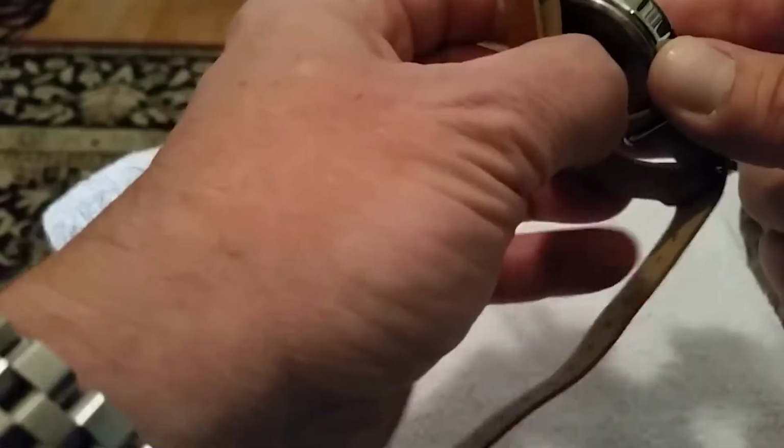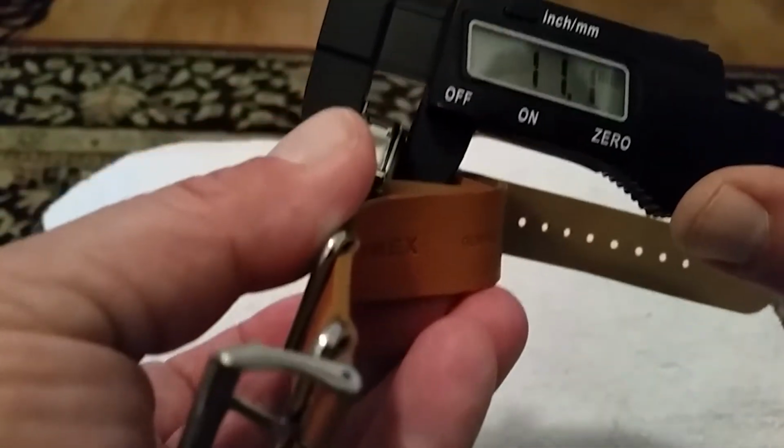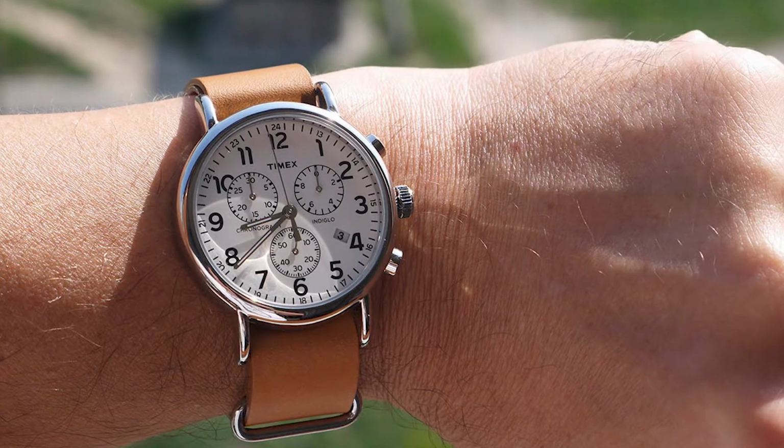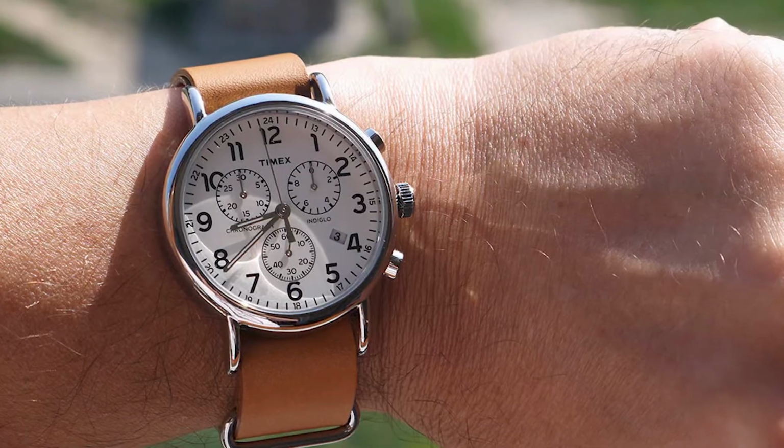The strap is made of leather and comes in varied shades of tan color. There are nylon straps available for this very timepiece as well. The dial has light-up markings that help to read in dark surroundings and has a date window too.